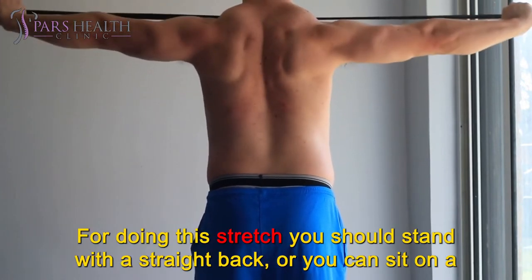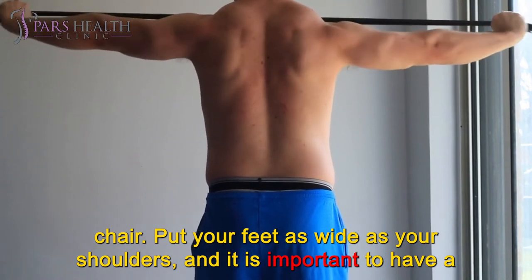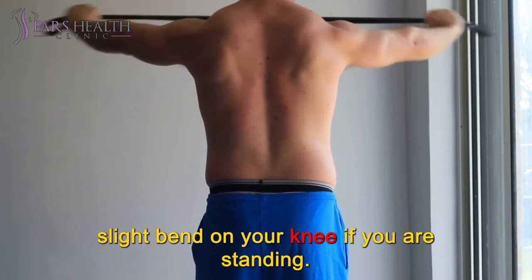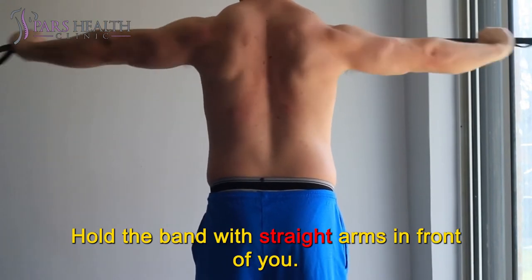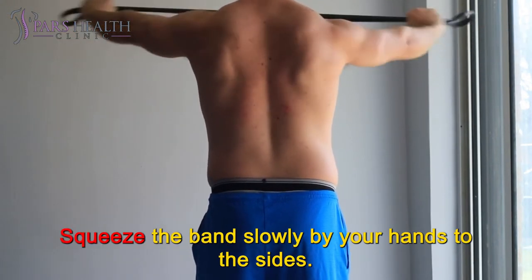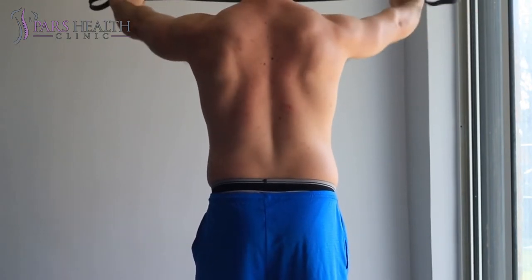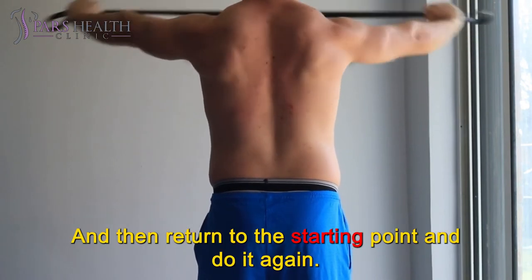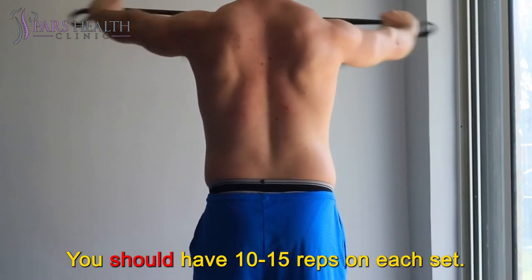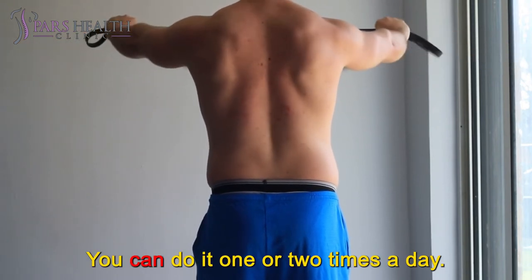For doing this stretch, you should stand with a straight back, or you can sit on a chair. Put your feet as wide as your shoulders, and it is important to have a slight bend on your knee if you are standing. Hold the band with straight arms in front of you. Squeeze the band slowly by your hands to the sides. Focus on the squeezing, and do it slowly. You should keep your arms straight during the movement. And then return to the starting point and do it again. You should have 10-15 reps on each set. You can do it one or two times a day.